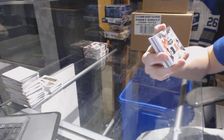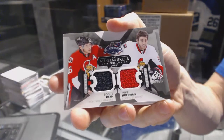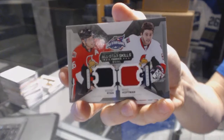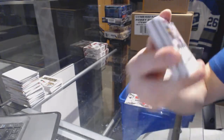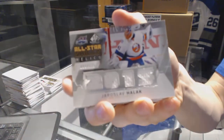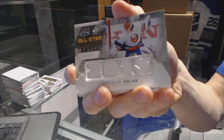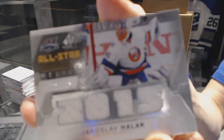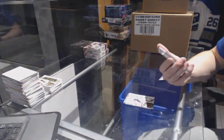We've got an All-Star Skills jersey for the Ottawa Senators, Bobby Ryan and Mike Hoffman. Bobby Ryan, Mike Hoffman. All-Star Skills Relics numbered to 125 for the New York Islanders, Yaroslav Halak. Yaroslav Halak. Jesus.